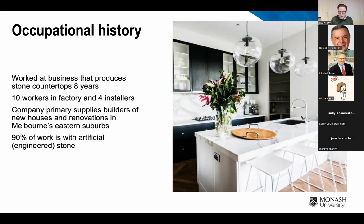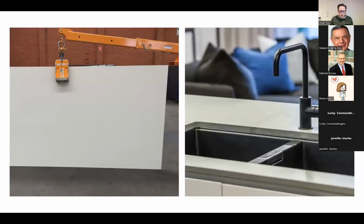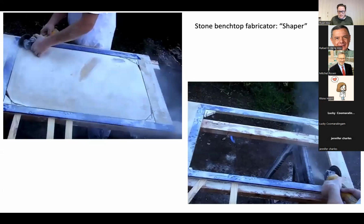And 90% of the work is with artificial or engineered stone. The company buys these slabs of stone. We import these into Australia, and I'll talk more about this coming up. But these slabs need to be modified to go into a house. They're modified based on the client's specifications: where the taps go, where the sink goes, where the cooktop goes. So his job is a stone benchtop fabricator, or sometimes this role is referred to as being a shaper.